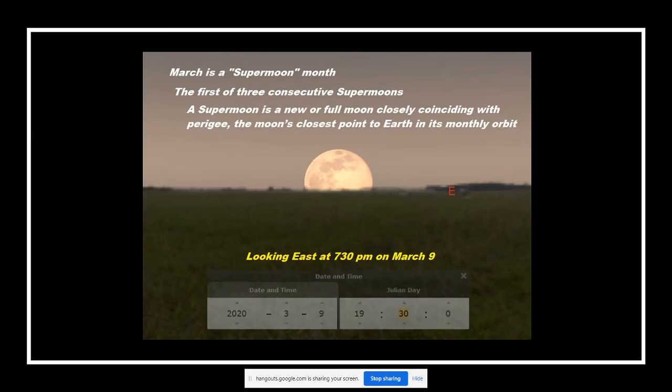And on the 9th of March, we've got our supermoon month. So this is the first of three consecutive supermoons coming up. And a supermoon is described as a new or a full moon that's closely coinciding with perigee, which means the closest point to Earth in its monthly orbit. So it's always a full moon that is within 10% of perigee. That's the description of it. So we will have a supermoon coming up on March the 9th.